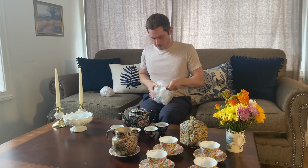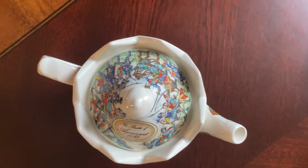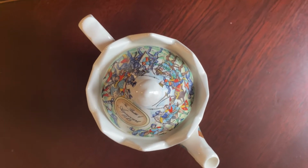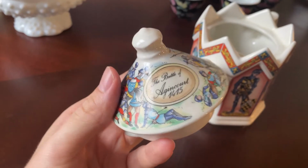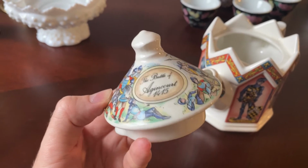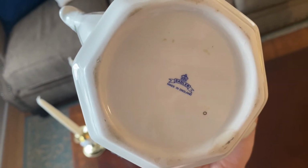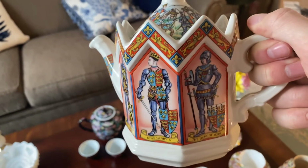However, this next one is far and away going to be my absolute favorite teapot. I already know it. Now this is not terribly old, it's actually from the 1990s, but it does commemorate the 15th century Battle of Agincourt. I'm a huge English history nerd, and the Sadler Pottery Company used to make a lot of these collectible teapots featuring various historical monarchs and events.